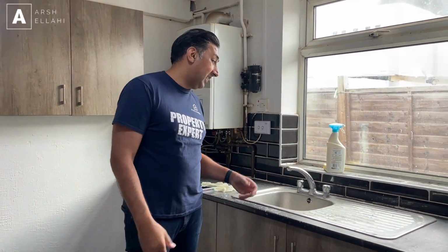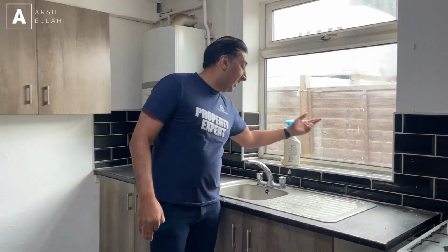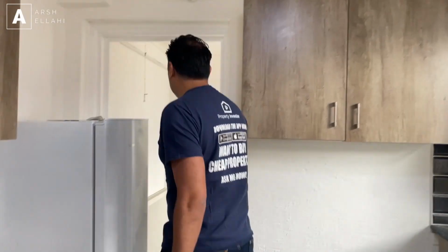So my plan is by the end of this week, have the house looking, when I say immaculate, clean. At the moment it's very grubby. Have a look at the state of the sink, it doesn't look like it's been cleaned. Have a look at the state of these tiles, it doesn't look like it's been maintained whatsoever. So keep moving on.